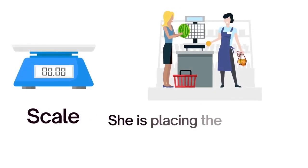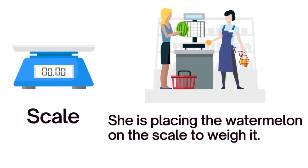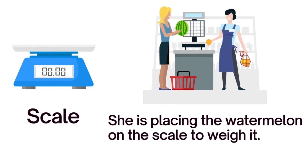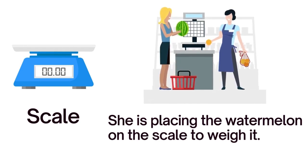Scale. She is placing the watermelon on the scale to weigh it.